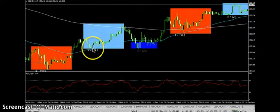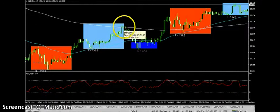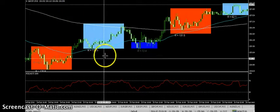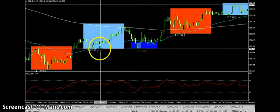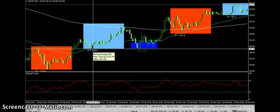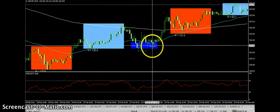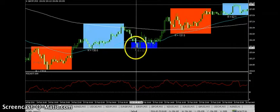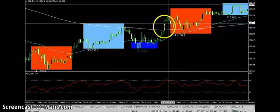Okay, but it bounces off of the 50, which is usually a good entry, but I wouldn't enter during Asian session. All right, it bounces back off of the 200, comes back down, and back to the same point of rejection. Now this is almost the same exact price, within micro pips of the last point of rejection. Okay, it goes up, comes back down for a third time, within like 2 or 3 pips of the last point of rejection, and then it shoots up.